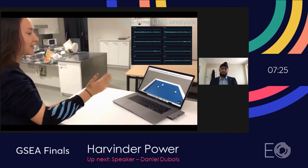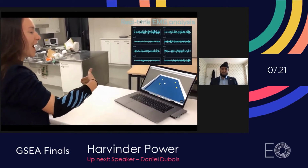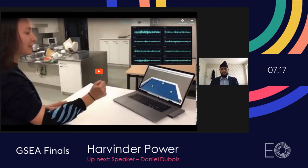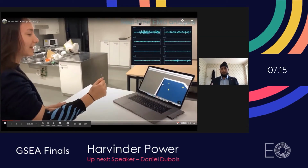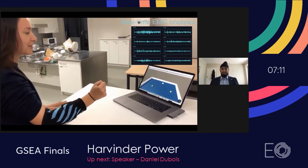So what we can see here is real-time analysis of muscle function. Katarina's got a forearm injury, so she's doing her exercises here, and we can see exactly how well each of the muscles in her forearm is working. And we tailor the game on the fly so that we focus on the muscles that need the most improvement over time.